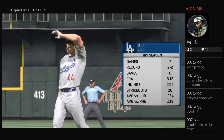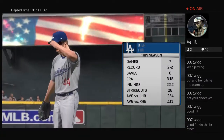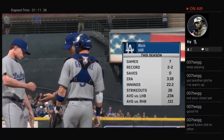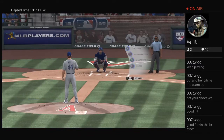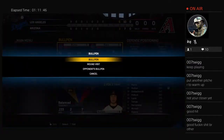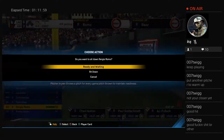Rich Hill gets the call from the pen to take over on the mound and start the home 7th. Rich Hill. Leading off for the Diamondbacks, right fielder, Chad Hudson.